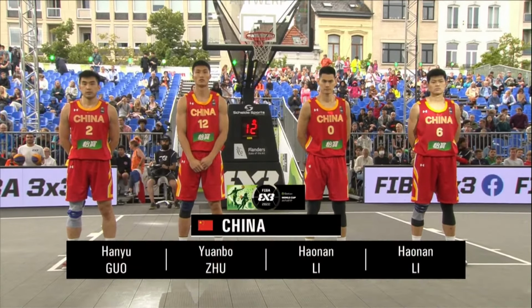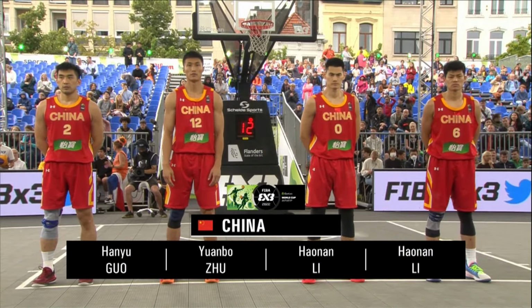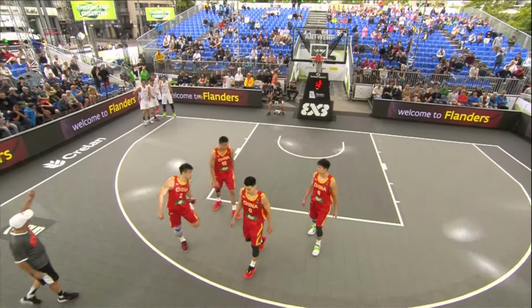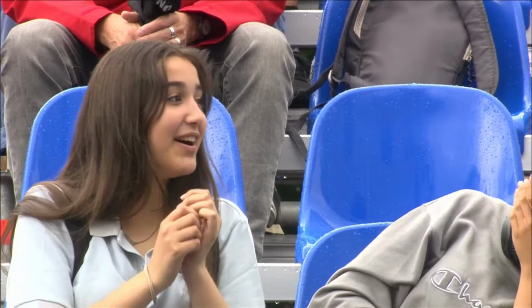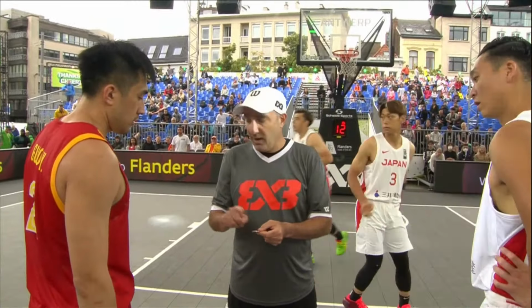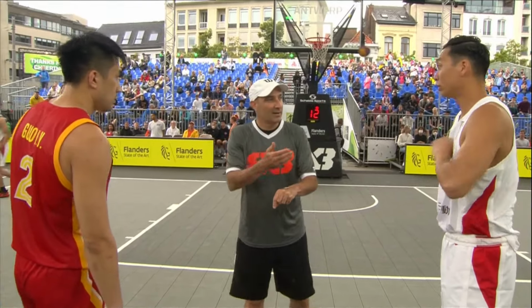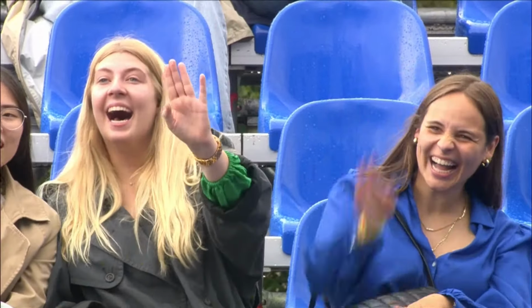Japan in the white. China with Han Yu Guo, Heonan Lee, Olympian Heonan Lee, put some respect on his name. Peng Yan, an Olympian, put some respect on his name. And Yuan Bo Zhu. Leading scorer on the Japanese team is Ryuto Yasuoka. Leading scorer for China is Zhu with 8 points. Scoring has been the issue for both of these teams, because not only did China score 6 points against Latvia, Japan scored 5.